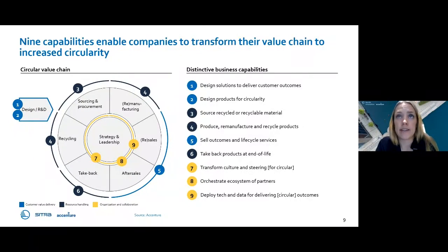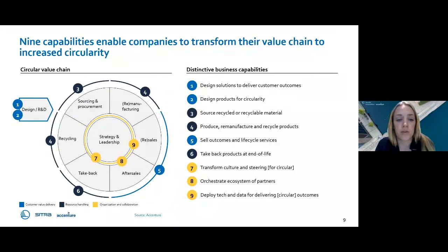Resource handling, that's the dark blue capabilities here. So here it starts with sourcing. So the sourcing organization has typically been measured on how they can reduce cost and source really competitive materials. But from a circular economy perspective, this needs to change, and we need to think about long-term price and risk considerations and volatility, but also enable the sourcing organization to source materials that can be easily regenerated or recycled, and getting access to new circular material sources.